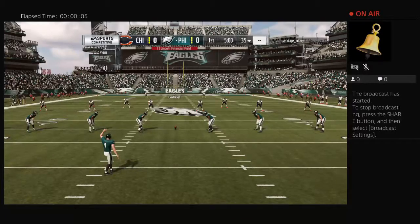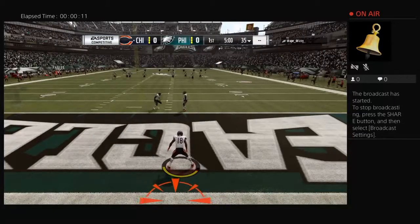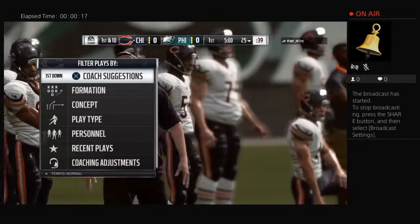Matchup with the Chicago Bears. Here's the kicker, Jake Elliott, ready to get this one started. And off we go from Lincoln Financial Field. And they will not get a chance to return this one as it's through the end zone for a touchback.